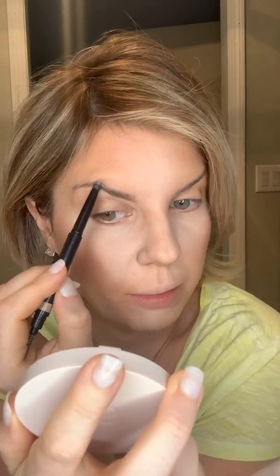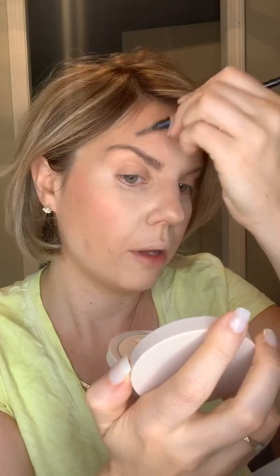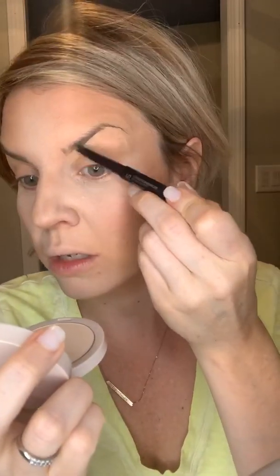And then on the top, starting just a little bit behind where I started on the bottom, trace the line. And this has an almost waxy type feel to it, so it glides on really easily and kind of tames your brows with it. And then I brush up. There's not much to brush up anymore because I really trimmed them back last night, but that's so much better. It's not sparse, nothing.